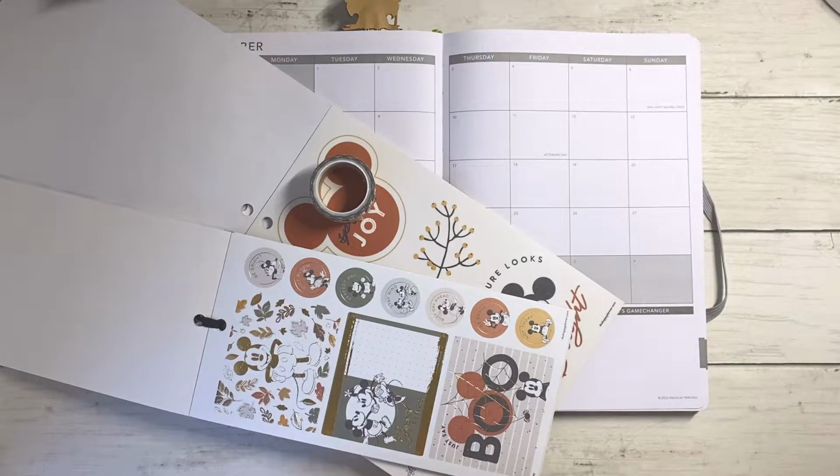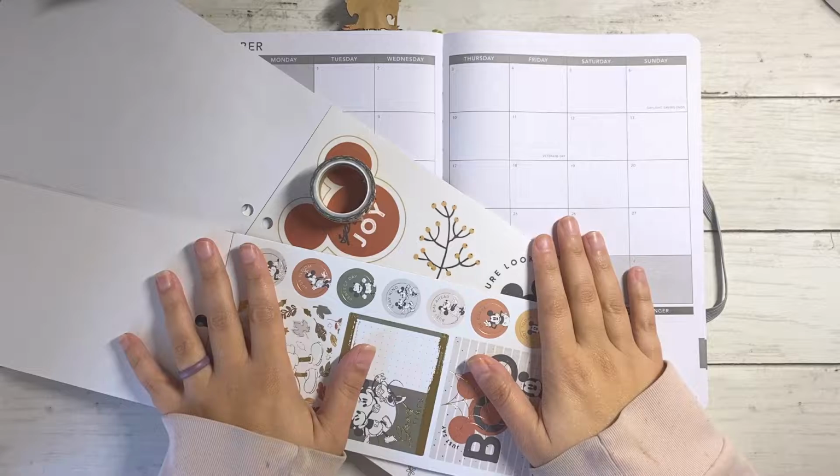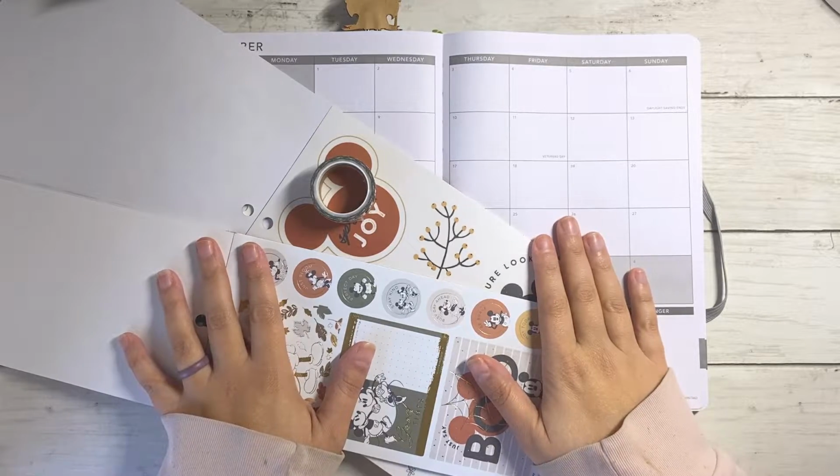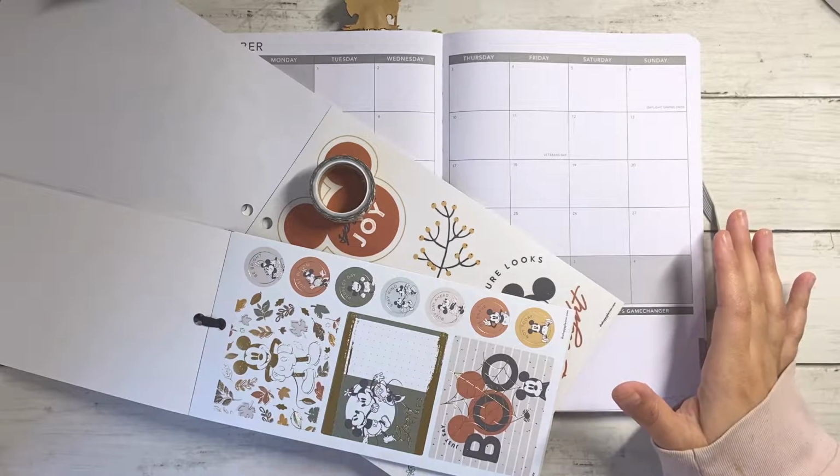But I also am really behind on content, and my Disney trip is 10 days away now, and I need to get this stuff done for you. So yeah. So as you can see, I already have some stuff in front of me. I kind of know what I want to do for this month.